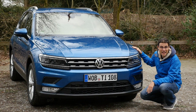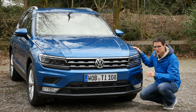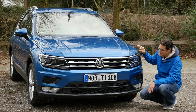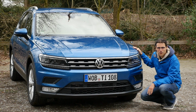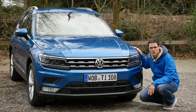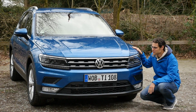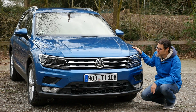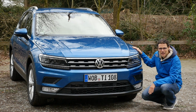So today our color scheme is Caribbean blue, and the typical Thomas blue, as we call it here in Autogefühl, is a little bit darker maybe, but that's for sure also my favorite color for the Volkswagen Tiguan. It's so bright, it always reminds me of going to Curacao and looking at the sea. Caribbean blue is really the proper name for that one, and I just love it. Do you as well? Put me your opinion in the comments.